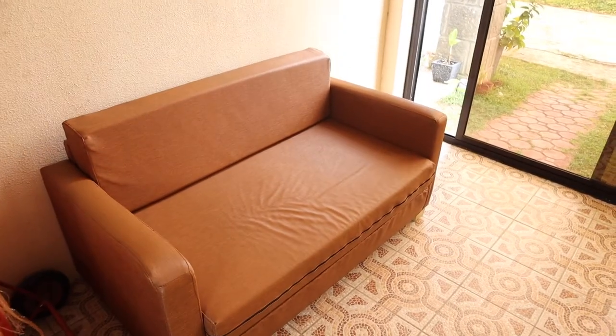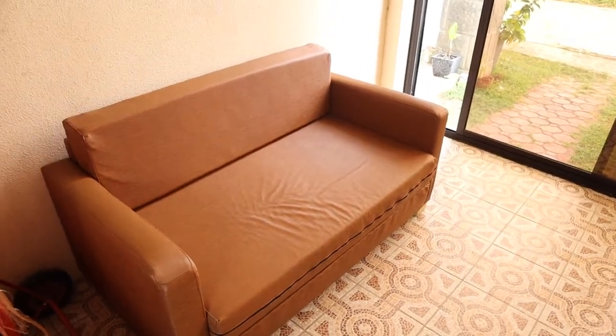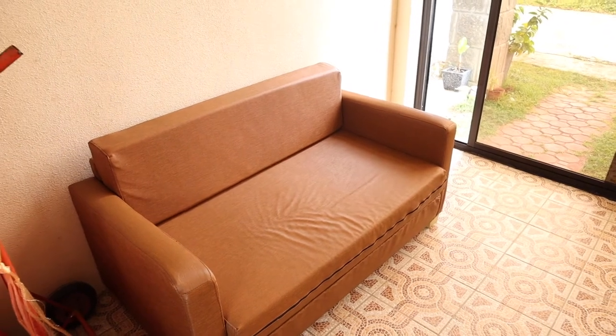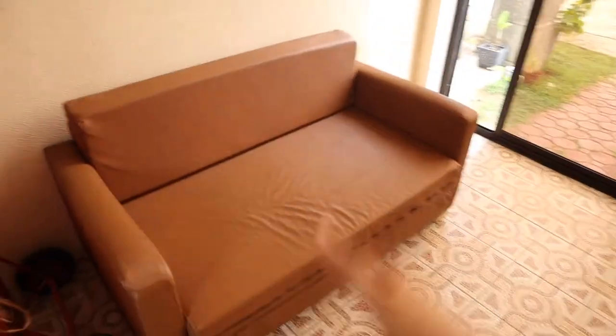And parang last few weeks ago, nilinis to. Tapos inalis na yung mga gamit here. And then ayan, nilagyan siya ng glass. Ganon. This will be another part of the house. Parang ito ay magiging receiving area. And then ayan, ang dami ko na sinabi.